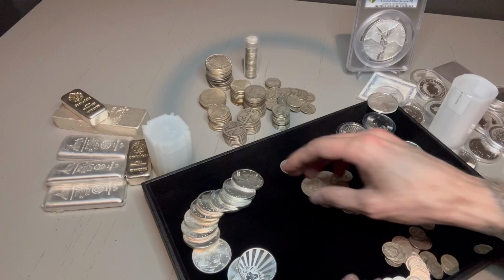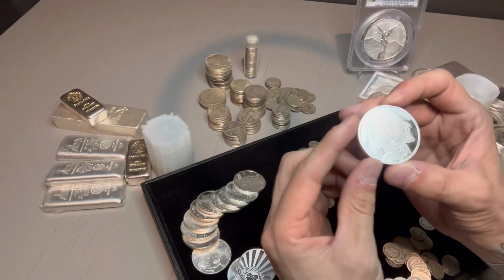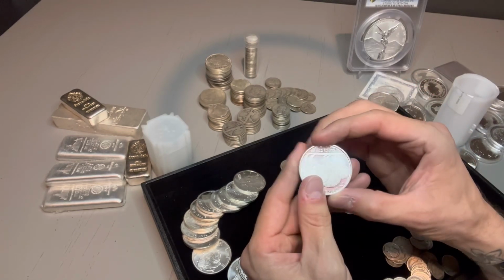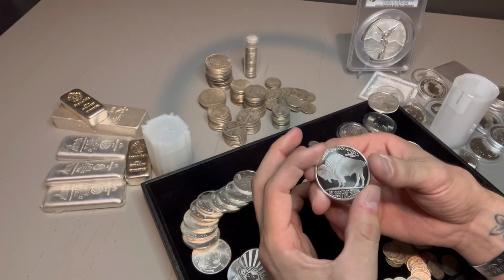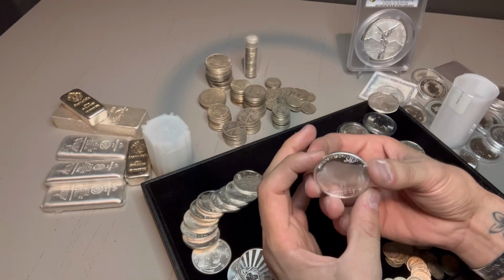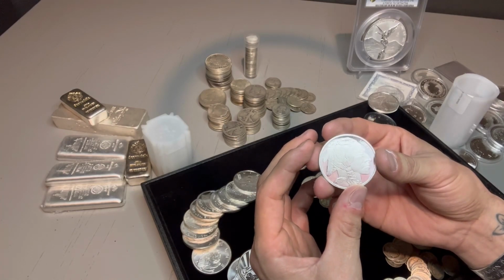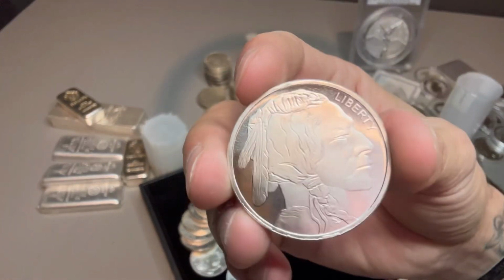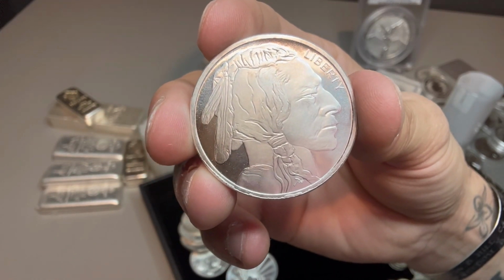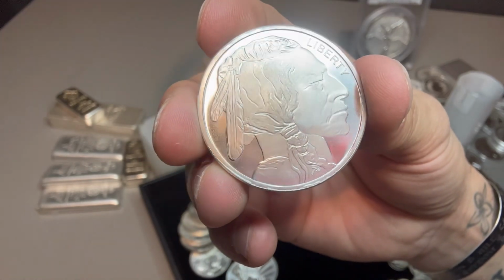These are buffalo rounds right here. These are probably the most common that you will see for rounds. Pretty much every mint makes them. There might be slight differences in between them. Some of them will even leave their mint mark. You can see they're underneath the braid by the shoulder. There's a little pickaxe there. That's Silvertown.